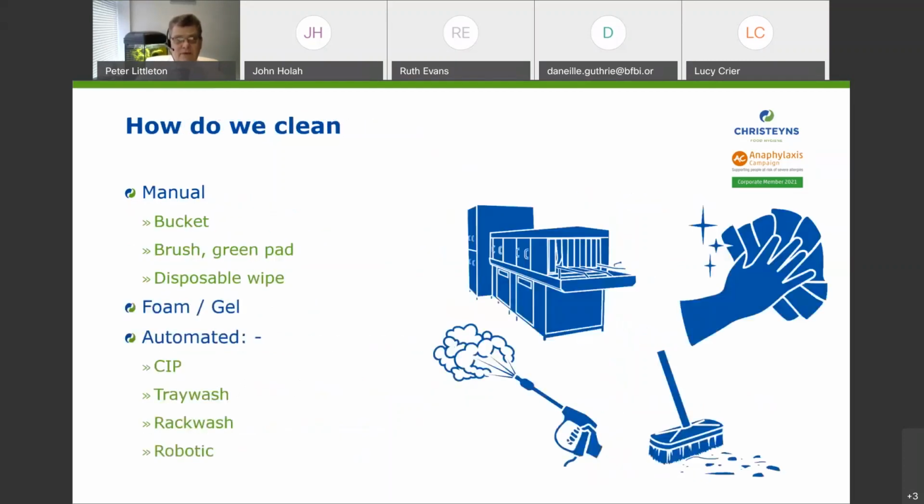In terms of cleaning methods, we've got a range of cleaning methods available to us. And allergen cleaning doesn't have to be special, doesn't have to be magic. It just needs to be attention to detail and diligently carried out. So the standard cleaning methods you're using are no doubt good enough, but they just need to be considered with an allergen hat on. So manual methods, bucket and brush, green pads, disposable wipes can be used. We can foam or we can gel a detergent onto a surface. And then we have the automated cleans, such as the CIPs, the tray wash, rack washers and robotics. So all of these cleans need to be considered in terms of removal of allergens from a surface.